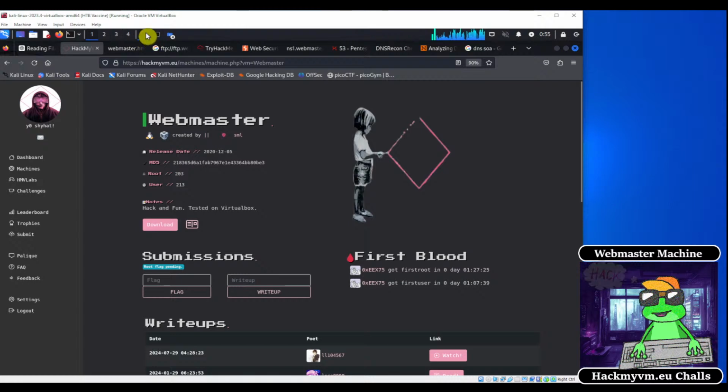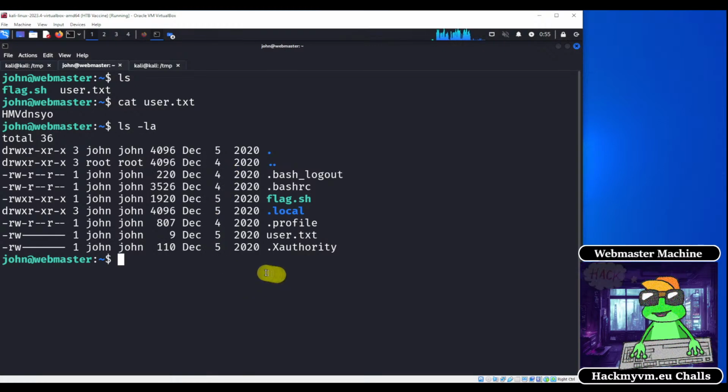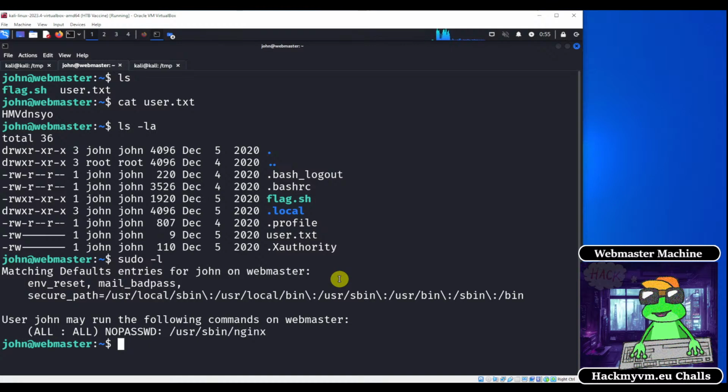Awesome. All right, so let's take a look at this flag.sh file. Actually, you know what? Let's look at what is in this directory here. So we've got user.txt, we got a profile local directory. Okay, we've got flag.sh. Let's see if we have any sudo permissions on here. So user John may run the following commands on Webmaster: ALL, no password, /usr/sbin/nginx. That seems like it would be something that we can abuse.